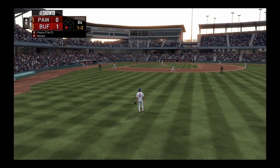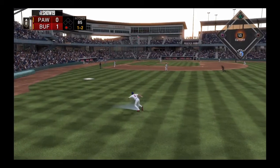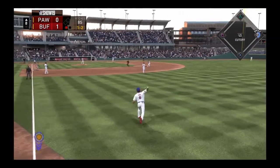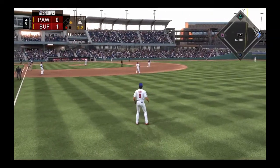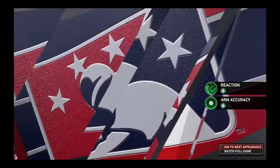Digging in, Jason Franco. 1 for 2 on his line so far in the game. The 1-2. This one's flared off to the right side. Dunn on the move. He can't get there as it falls in. Hey, just a nice piece of hitting right there. He's able to keep his hands back.